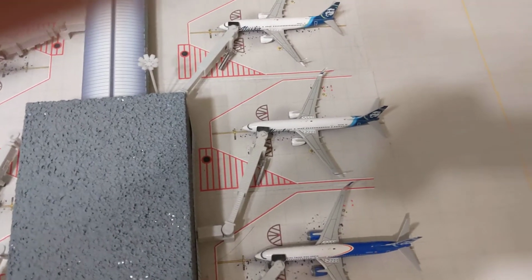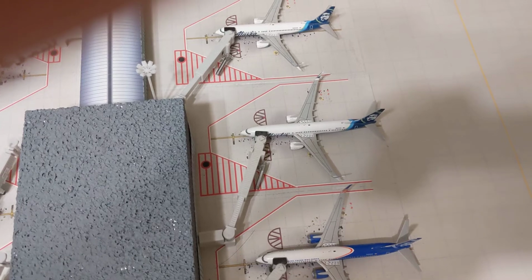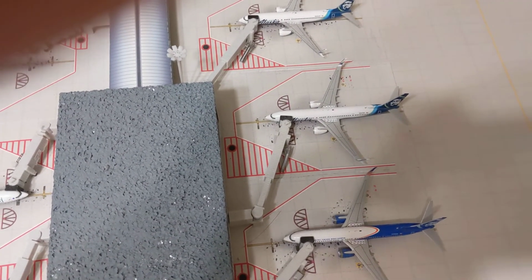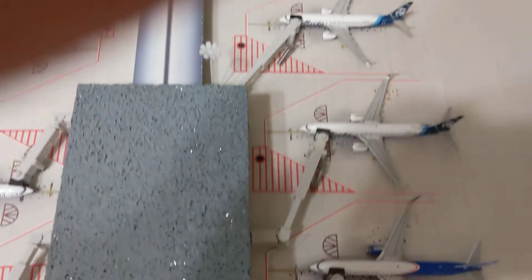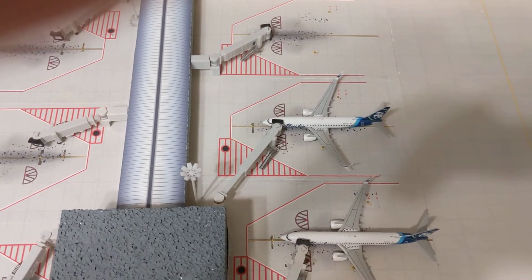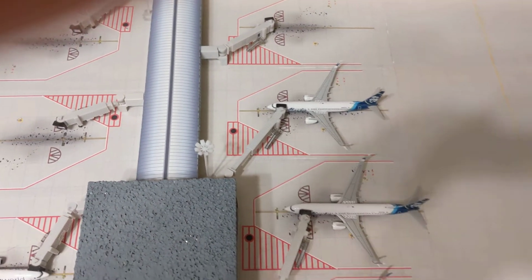Right here is the final Alaska 737-900 operating as flight 343, arrived in from Newark. And then the last aircraft right here is the 737-800 operating as flight 941, arrived in from Cancun. Alright guys, now we have the final airline here at LAX.